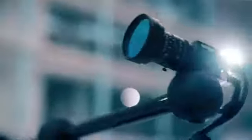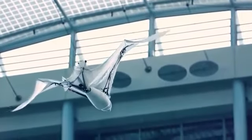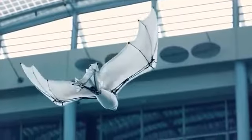It should be noted that the developers have equipped the Fox with an infrared sensor system that transmits data about the surrounding space wirelessly. Thanks to them, the robot can fly in semi-automatic mode.